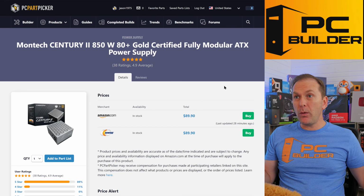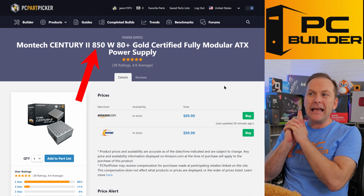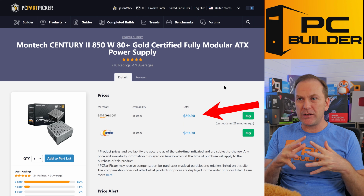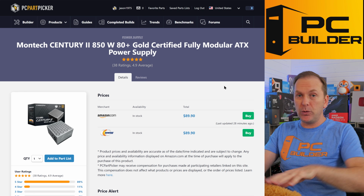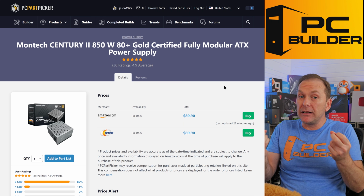And then for the PSU, you went with the Montech Century 2 850 watt. I don't know if we need 850 watts. Do we really need to spend 90 bucks on our PSU when we're trying to squeeze performance in other areas? It's a great PSU. If we decide to go this route, no harm, no foul here. I just think we could save at least a little bit of money.